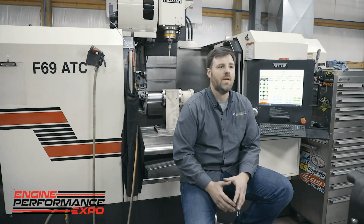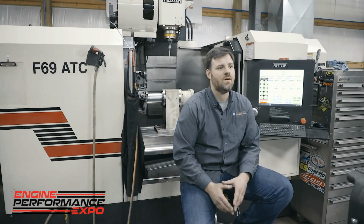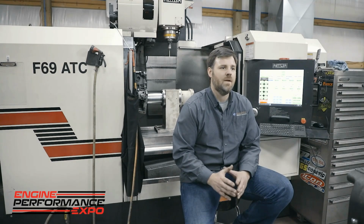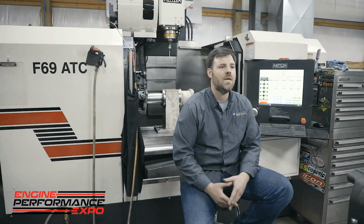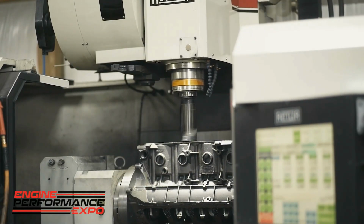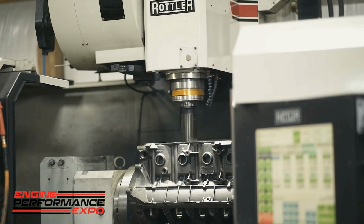The next thing that we'll do after we do this is make sure that we can square deck the block. Basically what that does is ensures the top of the deck to the center line of the crankshaft main journal. It ensures that there is equality between the left and the right bank. This is critical for compression ratios. Otherwise, everything is inconsistent. And we know, if anything, with engine machining, there's one thing that we have to make sure that we do, and that's consistency.